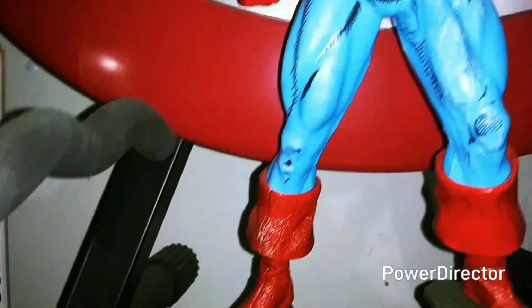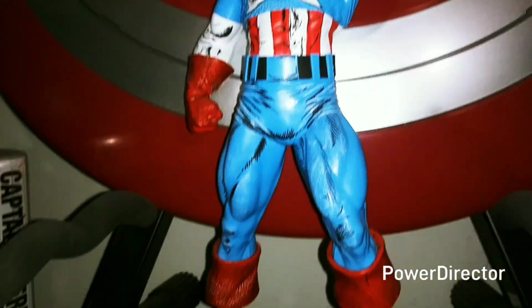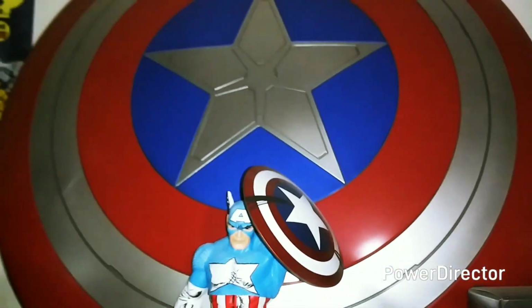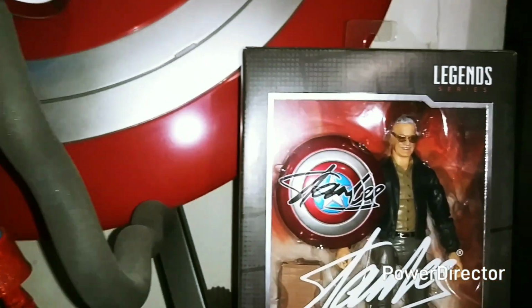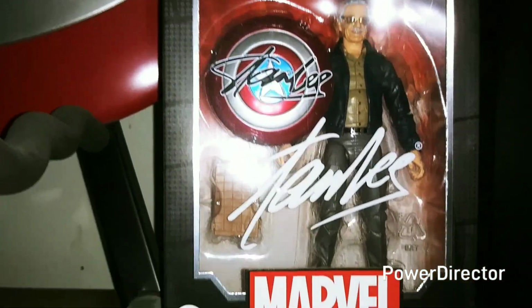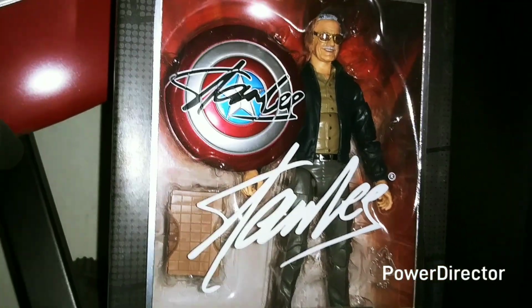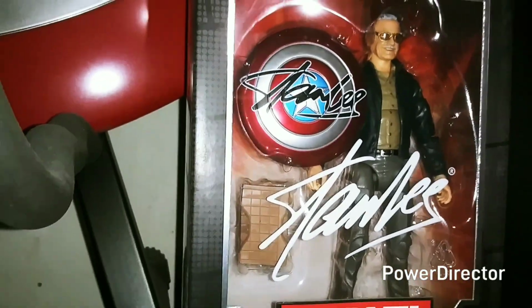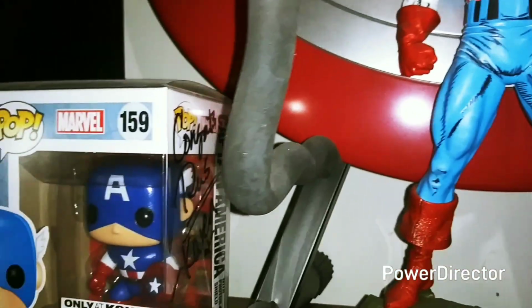Rolling on up here, got this awesome Captain America statue. Of course, displayed right in front of the shield. This very cool Stan Lee Marvel Legends. And gosh, I wish that was a real signature, but it's not. It came just on the box like that. I would love to get a Stan Lee signature in my collection one day.